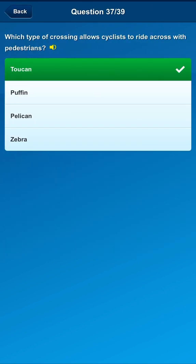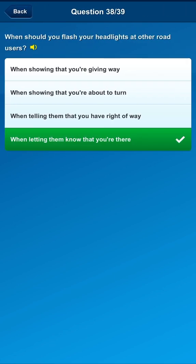Which type of crossing allows cyclists to ride across with pedestrians? Toucan. Puffin. Pelican. Zebra. When should you flash your headlights at other road users? When showing that you're giving way. When showing that you're about to turn. When telling them that you have right of way. When letting them know that you're there.